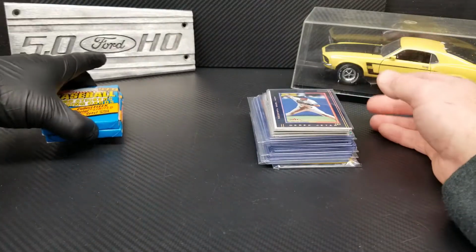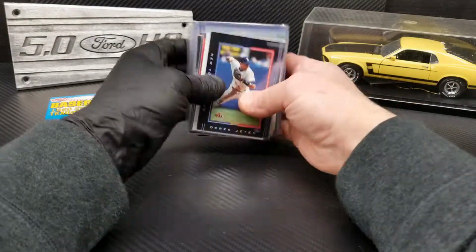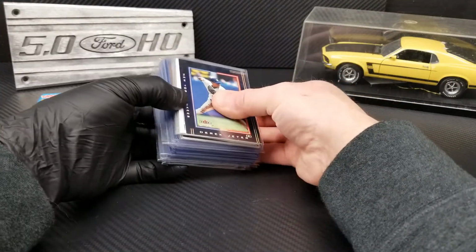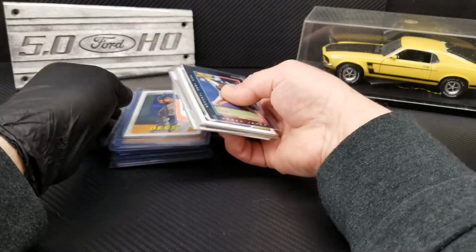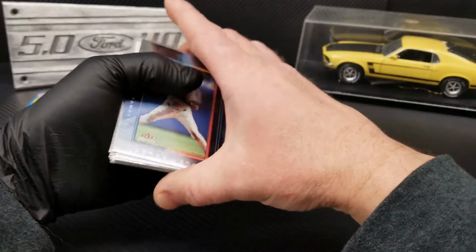But anyways, let's get into the LCS pickups. I went to the LCS last week, like I had mentioned in the other video, and this is what I got. We got a lot more, but some of it was just pickups for care packages, other people, and some stuff was just not really worth showing.